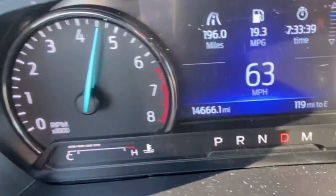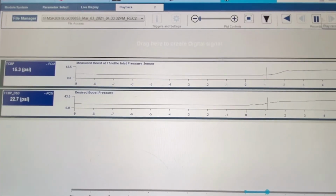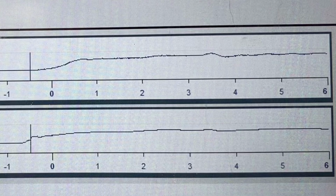I took it out and I floored it for 5 or 6 seconds from a rolling start. So from the recording I made, desired boost is on the bottom and boost is on the top, you can see there's a little turbo lag at the beginning, but boost pressure comes up and it keeps up with the engine demand for airflow now. The little bump in the middle is where I think the computer actually backed the throttle off a little bit or opened the wastegate to prevent an overboost condition. That's normal. So what kind of boost numbers does it make now?